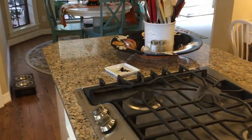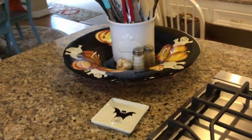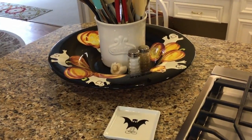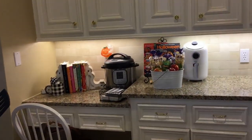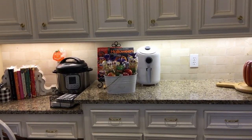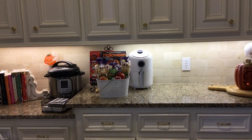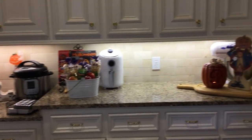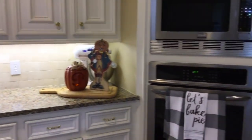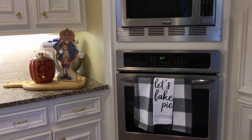All right, here's the stove, and I just have all my utensils in one of these big Halloween bowls. Some garlic. Have to keep the vampires away. Then there's my Instant Pot and a really fun night light. Just a Grove pail full of apples and caramel corn. That's the corner. Let's bake pie. Some of my friends from work gave me that. It's so cute.